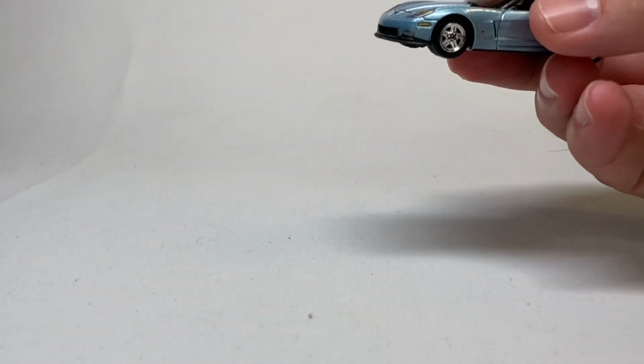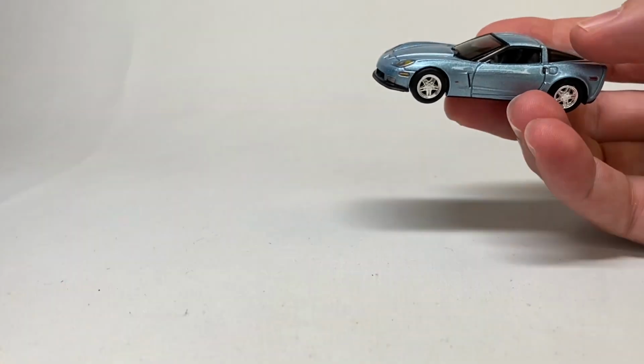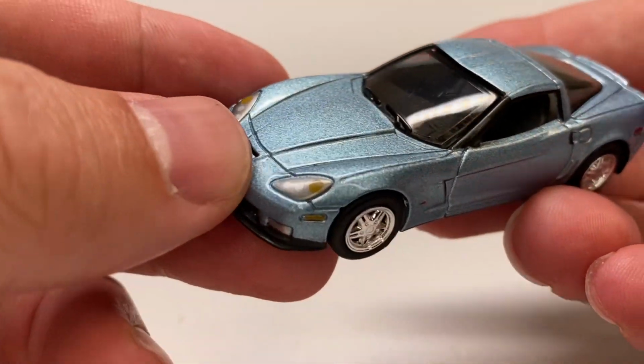And yeah, let's take a look at it. I've got this in yellow as well. And we'll take a look at this. What color? This is called Carlisle Blue.